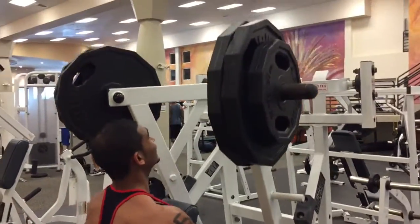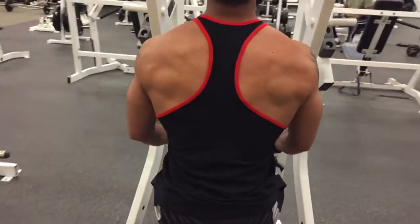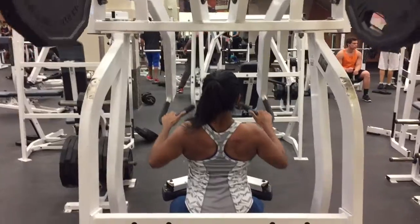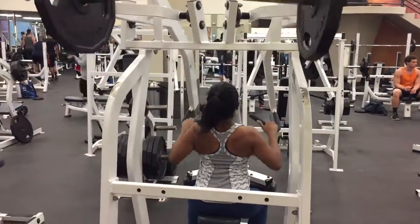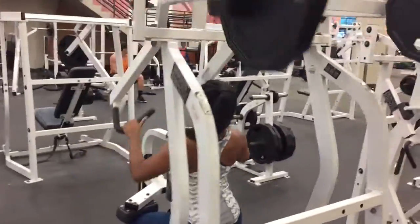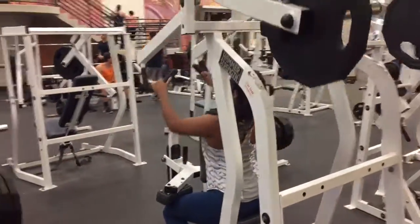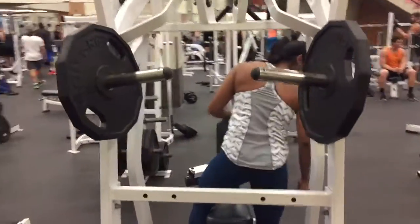So I'm trying to find my staple movements. This is the first one, the low row. As you guys know by now, I'm a huge fan of hammer strength machines, and I really feel like, I wouldn't go so far as to say they replace your main movers, but to put it into perspective, this low row, the high row, the reverse pull down, I've done those, and I haven't done the traditional bent over row with a barbell that people say is the staple back movement in over 3 years.